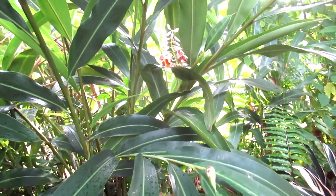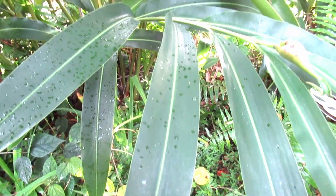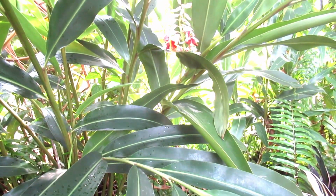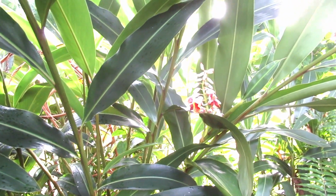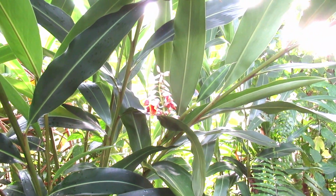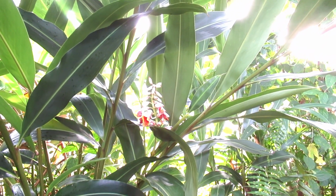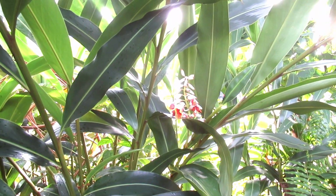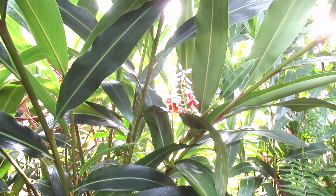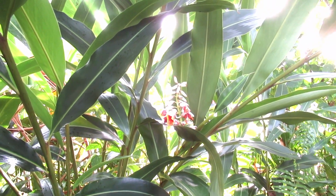So let me get up in here a little bit. Isn't that pretty? There are loads of types of ginger, something like 1,600 gingers. Now, most of us are familiar with the ginger that we buy at the grocery store and eat as a spice. Lots of the ornamental gingers have edible parts on them that different cultures around the world do eat.